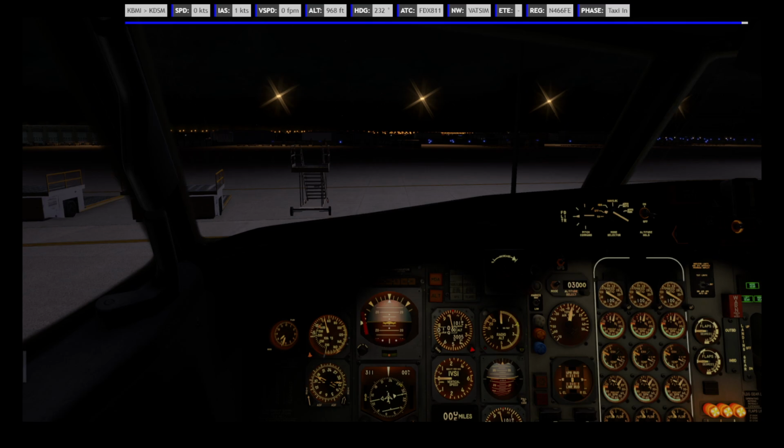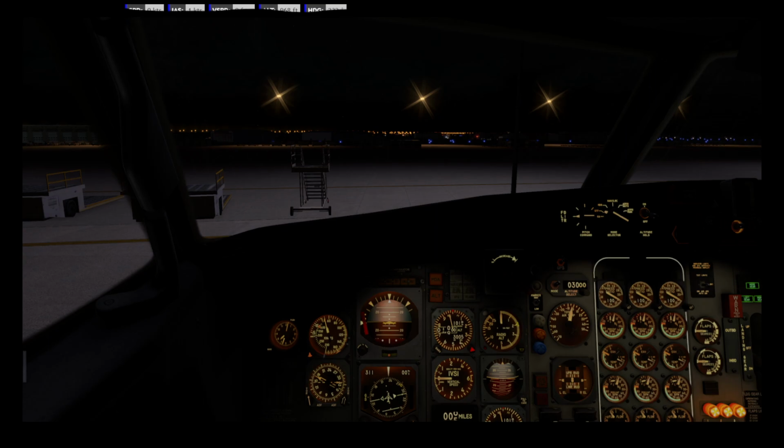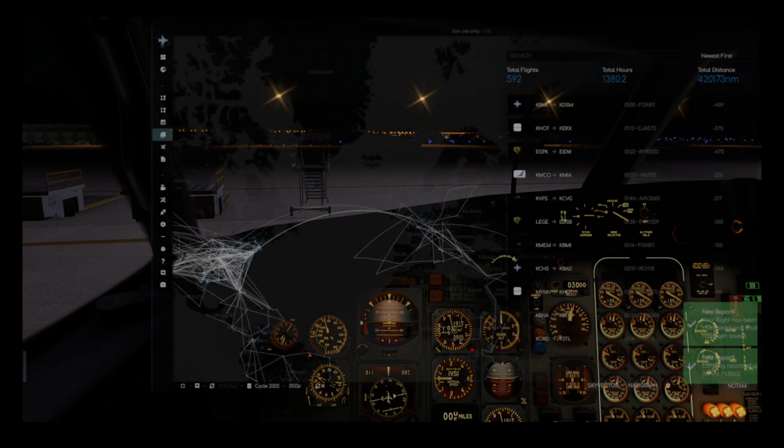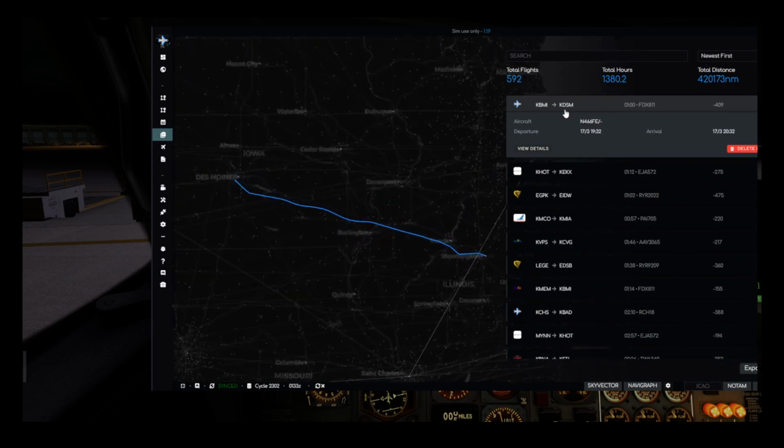Let's take a look at what FedEx did. FDX811 was me. They've clocked us in at 256, so they're a little more forgiving than Sim Toolkit. Speaking of that animal, hang on a second. Let me pop up here, get rid of that. All right, there's Sim Toolkit, and it logged the flight already automatically, 409. All right, let's take a look at it.